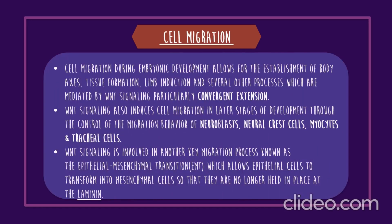The fourth one is cell migration. Cell migration during embryonic development allows for the establishment of body axes, tissue formation, limb induction and several other processes which are mediated by Wnt signaling, particularly convergent extension. Wnt signaling also induces cell migration in later stages of development through the control of the migration behavior of neuroblasts, neural crest cells, myocytes and tracheal cells. Wnt signaling is also involved in another key migration process known as the epithelial mesenchymal transition, EMT, which allows epithelial cells to transform into mesenchymal cells so that they are no longer held in place at the laminin.